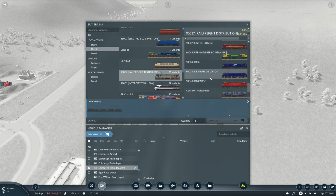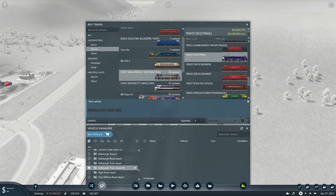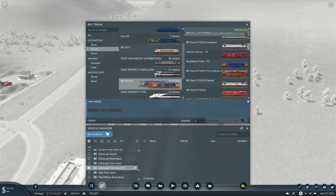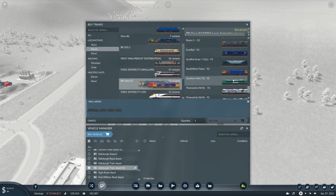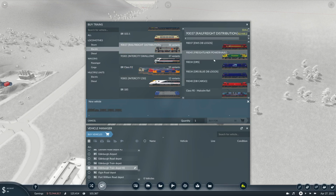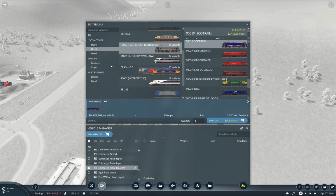Malcolm Rail could be interesting. DB Cargo. ScotRail maybe? Yeah, I think I'll add this ScotRail one. Will I? I mean, we've added the ScotRail one for this. We could do a Balfour Beatty, which I might do, and I think they added the Biffa one as well. I think Biffa Steel possibly. But yeah, where are you? ScotRail is in here somewhere. There it is. So add that.